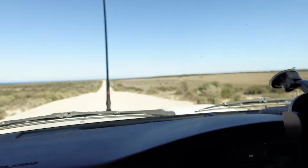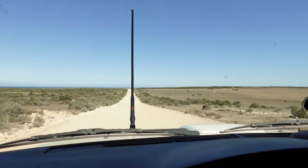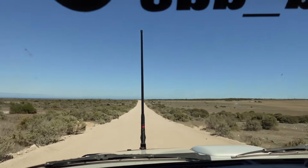Alright, we've just turned down the road for Talia Caves, and it's great. Hopefully you can hear the corrugations are ridiculous. It's about a 6-kilometre road down to the caves, and it is so corrugated and bumpy. The aerial is just bouncing all around the place.